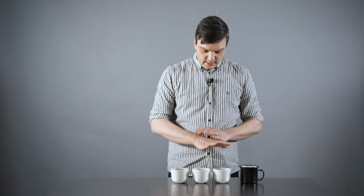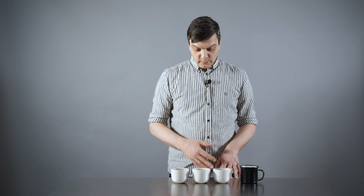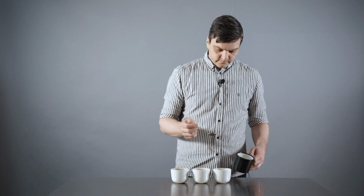Okay, let's taste this month's coffees. And I've set up a cupping. If you don't know how to do that, we have a brewing guide on YouTube and our website that shows you how to set up a coffee tasting like this. And if you only have one coffee, you might want to just set up any other coffee. It can be a supermarket coffee or any other coffee on the table to have something to compare with.